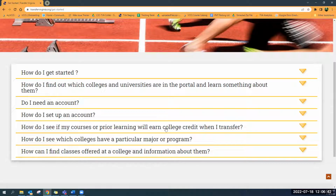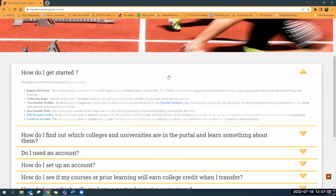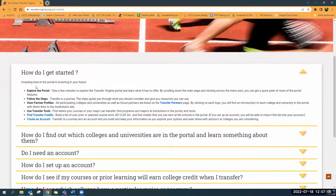I want to know if my courses or my prior learning will earn college credit when I transfer. I don't know anything about the colleges in Virginia. Where can I go for the major I want? How can I find classes offered at a college and get information about them? So we've got some really basic things to help guide users.